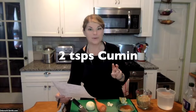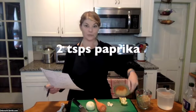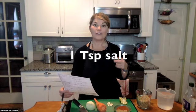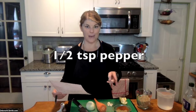Okay, and then we're gonna need the spices. 2 teaspoons of cumin, 2 teaspoons of paprika. I've already measured that out. And then we're gonna use 1 teaspoon of salt and half a teaspoon of black pepper.